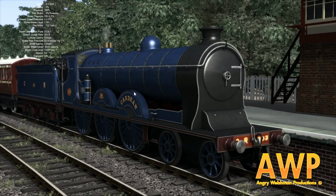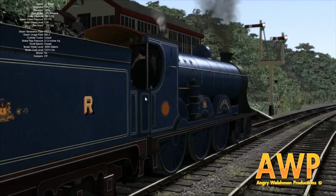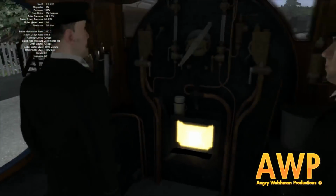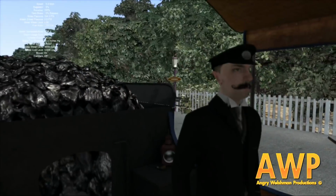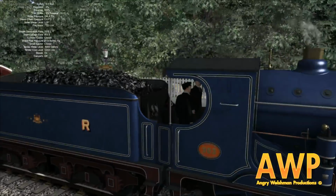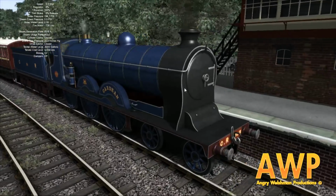and as you can see, it is up to all the standards that we now expect from digital traction and Victorian Lad. Of course, we're going to have Mr. Moustache in the cab. Of course, you can't have a loco without Mr. Moustache in the cab. Can everybody hear me inside the cab?